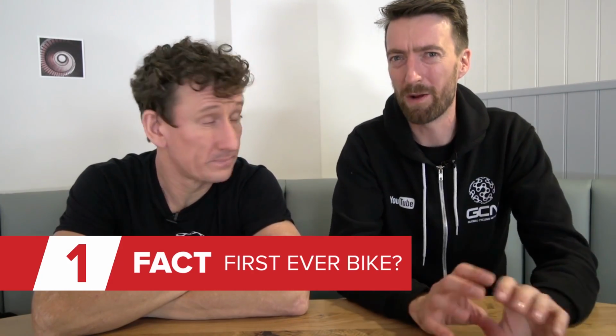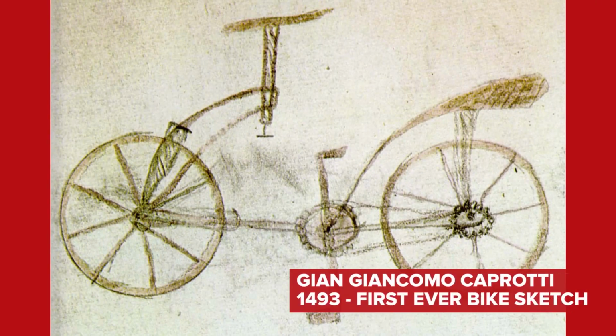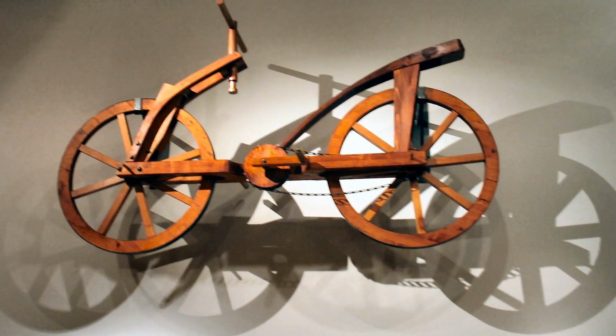Yeah, so it's not actually a fact because it's more of a rumour, but apparently the first ever sketch of a bicycle was made all the way back in 1493 by a student of Leonardo da Vinci, and his name was Gian Giacomo Caprotti, and it was from that sketch that this replica bike was made in the late 1960s.